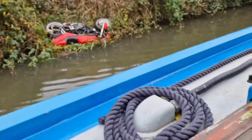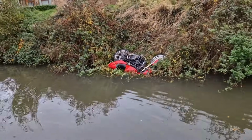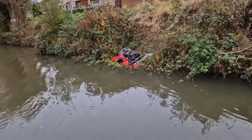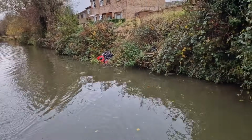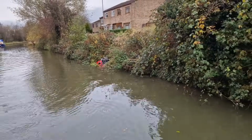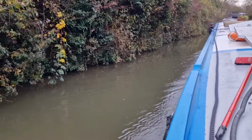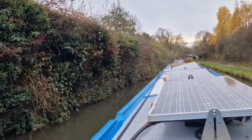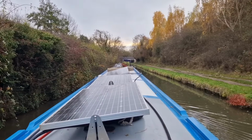And it's 70. Bloody Ducati in the water. Oh my God. No way. Oh, what a shame. That's a gorgeous Ducati. Is that a Ducati, Leon? Is that a bike? A Ducati? Bloody hell. Not tell the police, you know.